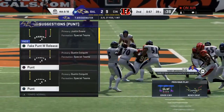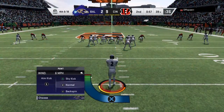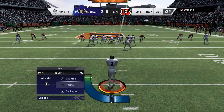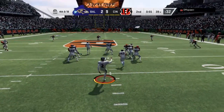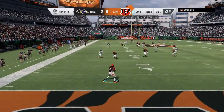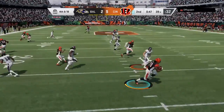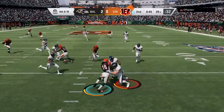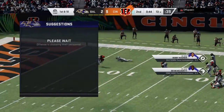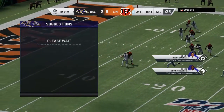Those passes out that far wide always make you hold your breath a little bit. Felt like it was in the air for a while. What it does is it allows a defender to gain some ground, come from a long distance, and have a chance to affect the pass. This is fielded inside the 5. We'll call that a punt of 54 yards. Well struck. And the Bengals will have a 1st and 10 from deep in their own territory.